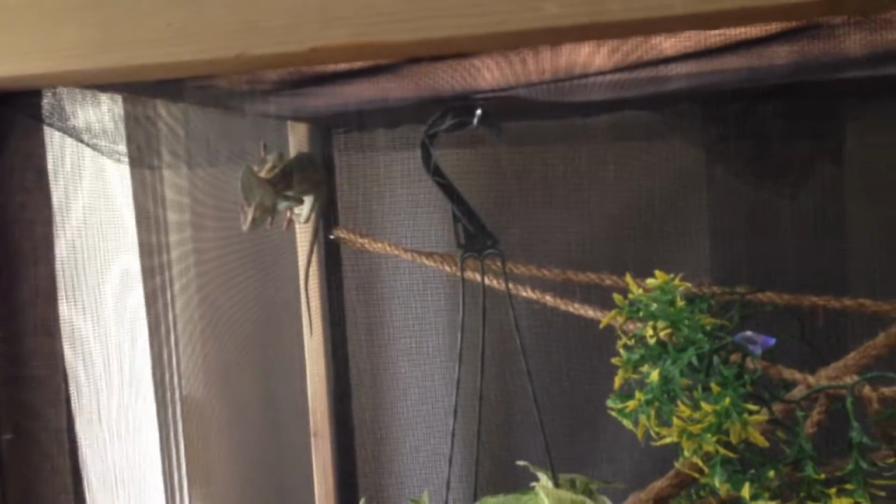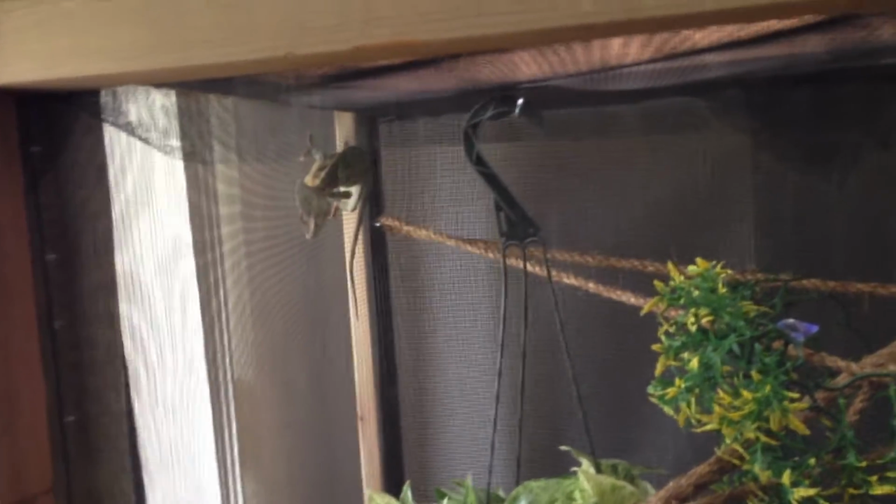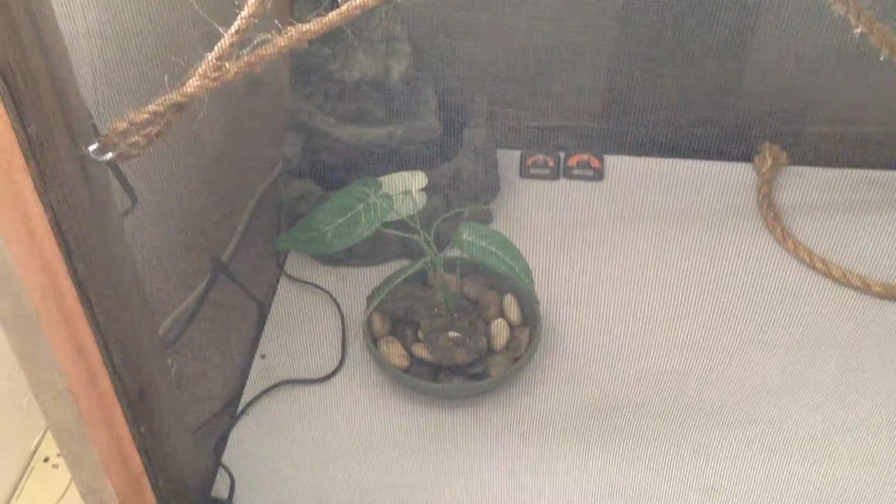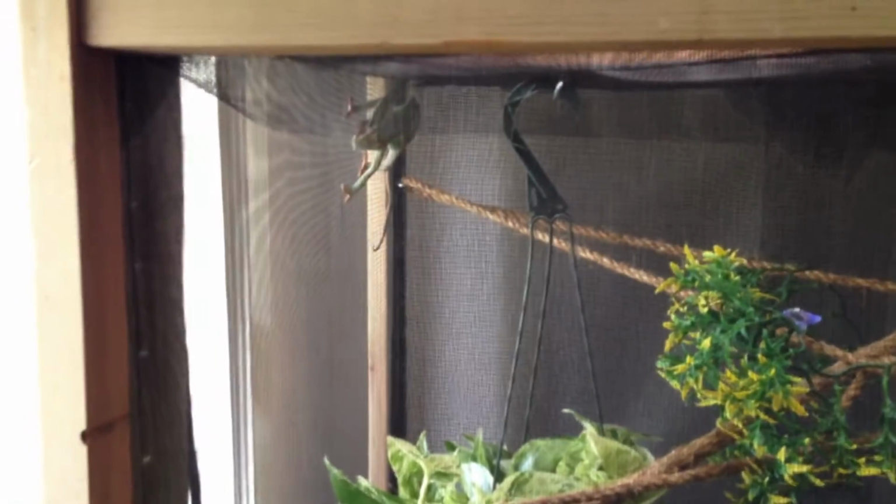He seems to like that side of the cage a lot today. Or at least for the moment, probably because that's where the natural light's coming through the window. But he's our first lizard. I have a thermometer there, thermometer, and hygrometer down there. And it's pretty much that.